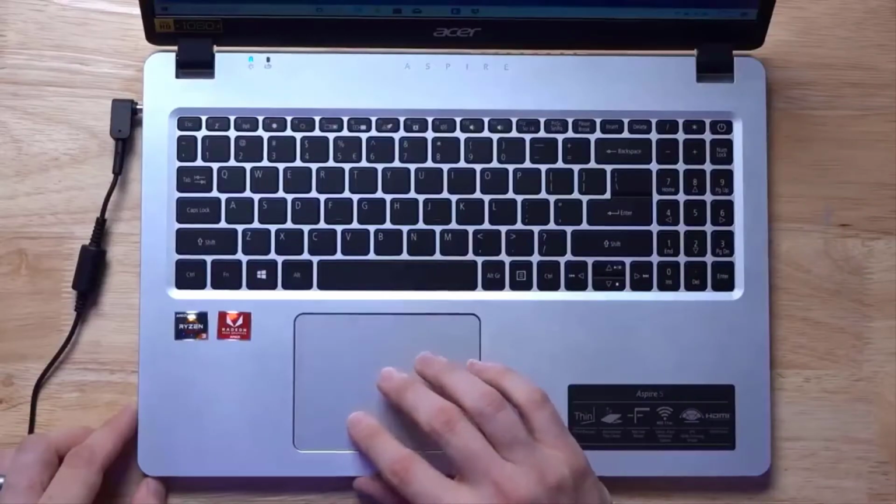However, it doesn't suffer from the same issue as the Motil, where the clicks on the touchpad were very noticeable, or things like the keyboard were very loud. It actually isolates the sound pretty decently. So a much better webcam and microphone setup than the cheaper Motil. Now let's go ahead and talk about the keyboard and the touchpad.